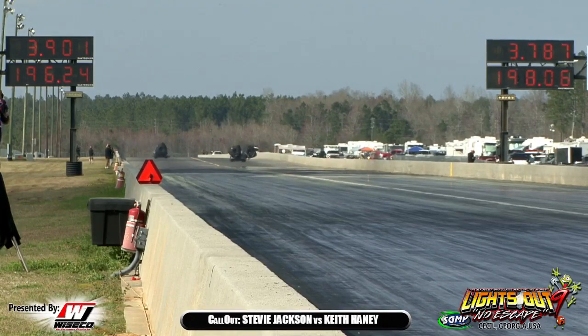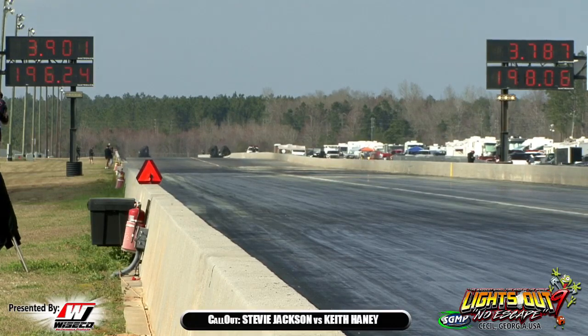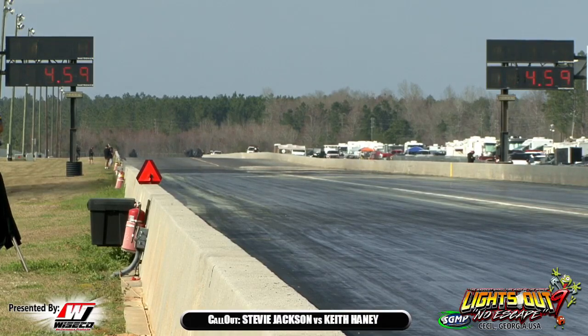198.06 miles an hour with a .040 reaction time for Jackson, a .023 light for Haney, who goes 3.901 at 196. Let those two guys hear it as they go around the turn at the top end of the racetrack. That was awesome.